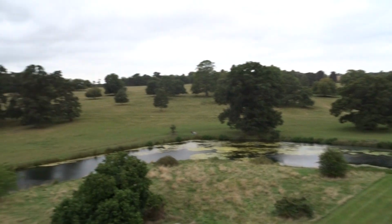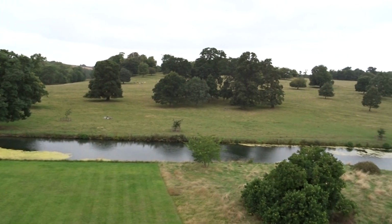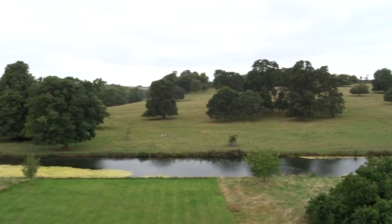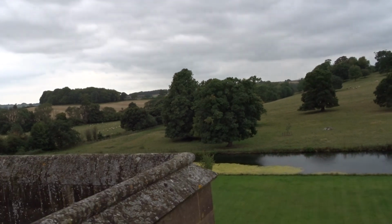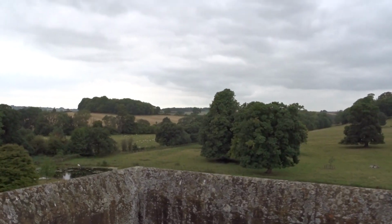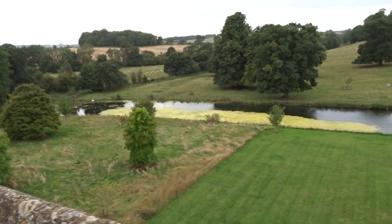I think when this was fortified, crenelated, he was still using longbows. Artillery hadn't really come in by then, or it just started early, just after the 1400s. But we're still using longbows, mainly.